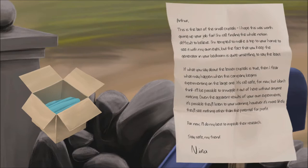If what you say about the lesser crystals is true, then I fear what may happen when this company begins experimenting on the large one. It's still safe for now, but I don't think it'll be possible to smuggle it out of here without anyone noticing. Given the apparent results of your own experiments, it's possible they'll listen to your warning. However, it's more likely they'll see nothing other than the potential for profit. For now, I'll do my best to impede their research. Stay safe, my friend. Nina.